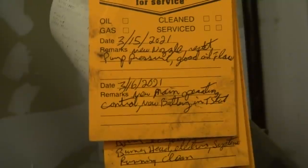This here, I guess if it leaks down, they want it dripping over there. I don't know. That's been there ever since I got here. I never took it out. I don't know why they did that, but we got a new main operating control. New main operating control and battery and thermostat.